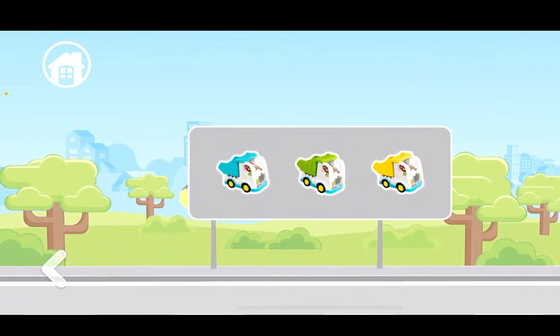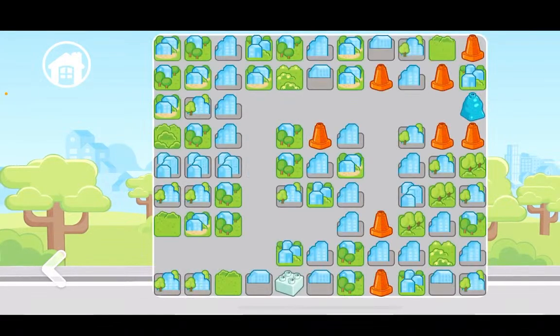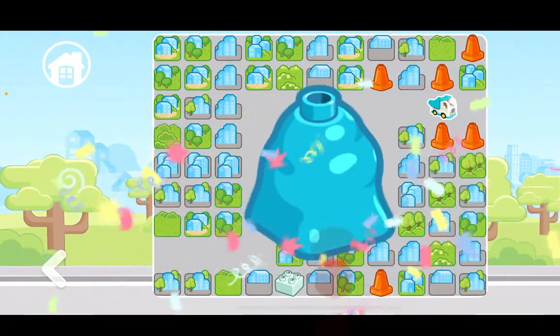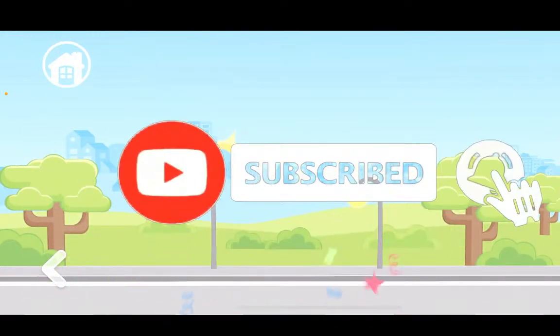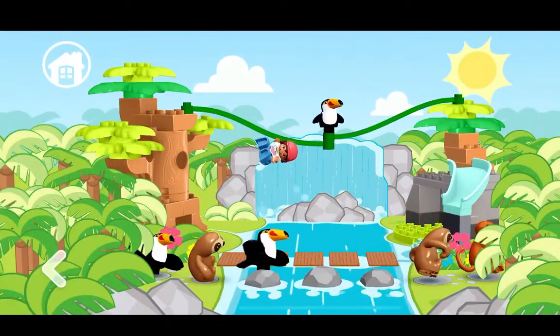And now I want to take the machine with the blue cabin. And now we need to take the blue garbage. Okay, we need to go right, up, and one more right. Super! Bye bye!